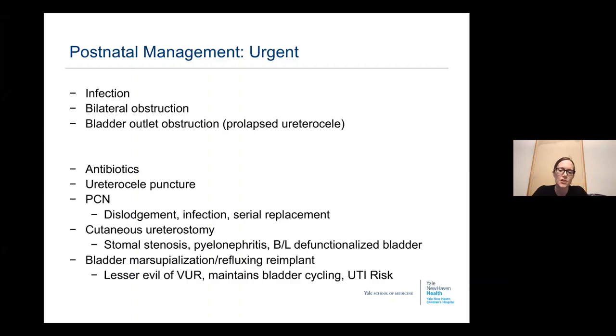In the case of bilateral ectopic ureters, it may already have a significant amount of dysfunction already. Bladder marsupialization or a side-to-side anastomosis between the ureter and the bladder is an option. It's a deliberate refluxing re-implant. It is not performed at the trigone, and it is sort of, quote-unquote, the lesser evil of vesicoureteral reflux rather than obstruction. It allows for the maintenance of bladder cycling in bilateral disease, and there is a risk of UTI with the reflux.